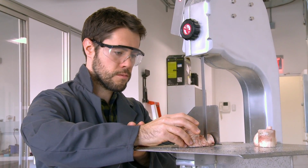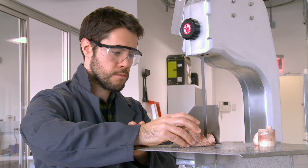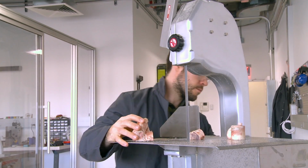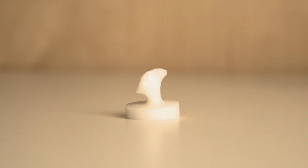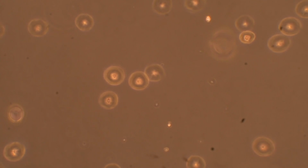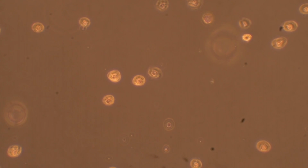A bandsaw probably isn't the first tool you'd think of when it comes to science that's literally on the cutting edge, but at EpiBone, it's the first step in coercing stem cells to become human bone. The company's goal is to grow bone from a patient's own stem cells so that it can be implanted with little or no fear of rejection.